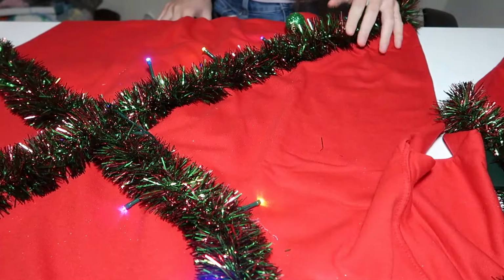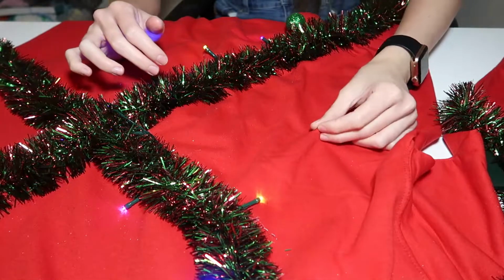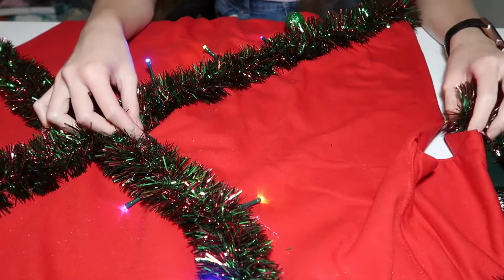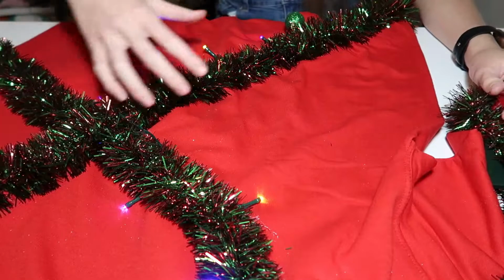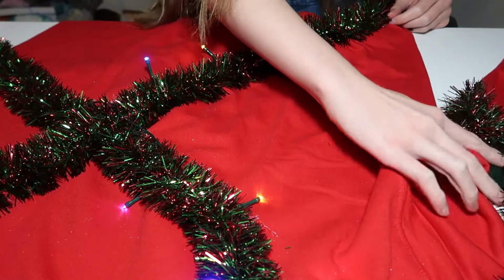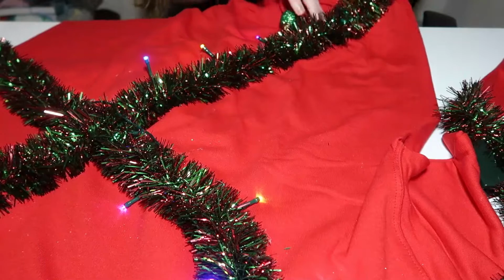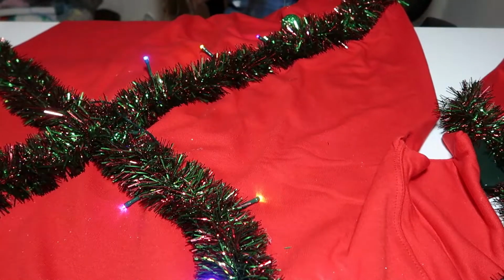Okay, so the camera died while I was finishing gluing on these lights, but we're back now, and you can tell the lights are on, so they work. And I just wish they were a little bit longer, because I would love to go all the way around all of the tinsel that I put, but unfortunately I was only able to go from here on this sleeve to the bottom down here and made a little V shape.